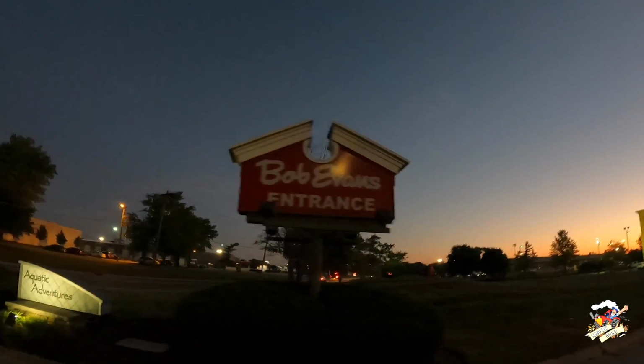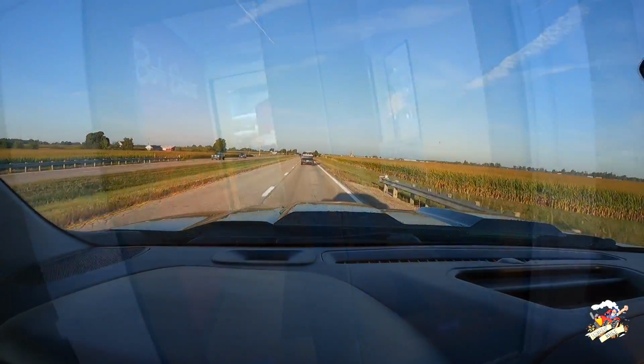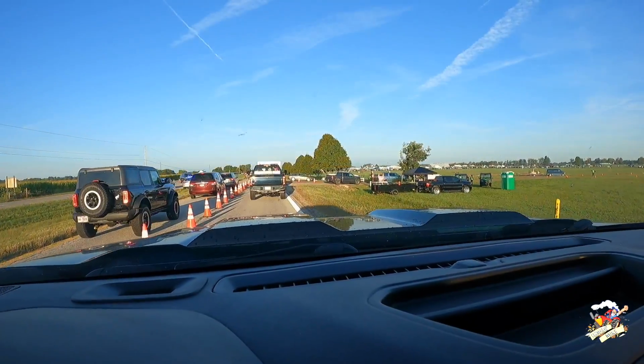But first off, let's get some breakfast, and we are going to no other place in Ohio than Robert Evans, aka Bob Evans Restaurant. Here we go. All right, let's head into Bob Evans here and get some breakfast. After a good breakfast at Bob Evans, just heading out to the show here near London, Ohio.